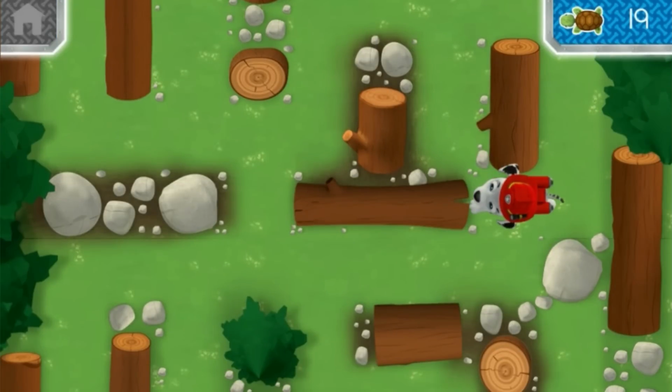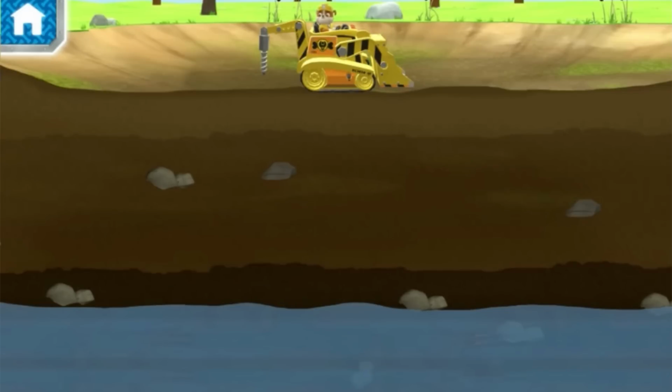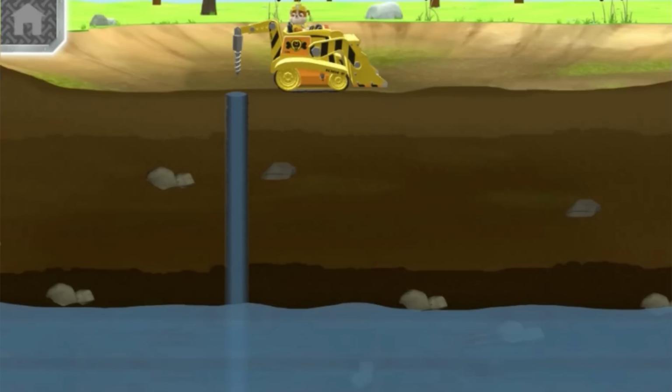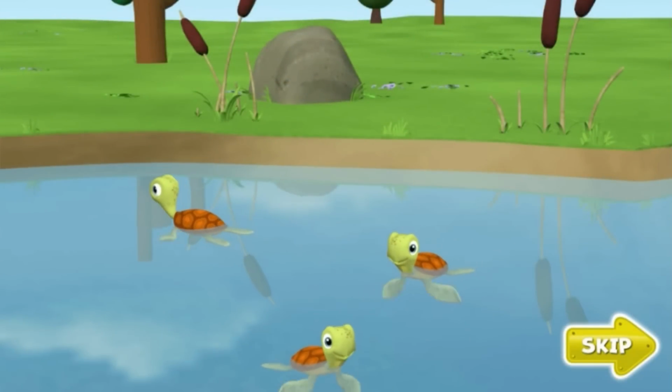Now let's make sure their pond is wet and wonderful again! Great teamwork, pups! Now, we just need Rubble to drill for water and fill the turtles' pond. Way to go, Rubble! You reached the water and the pond is filling up again. Now the turtles can keep cool in their home. The turtles are back in their nice, cool pond. Nice teamwork, pups!